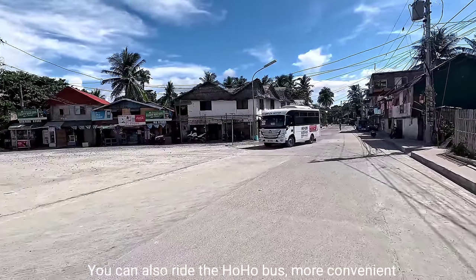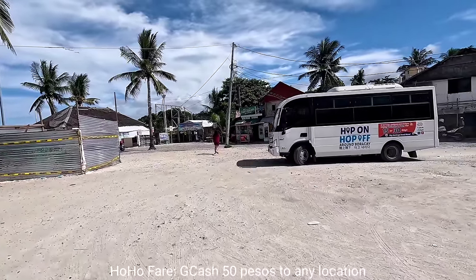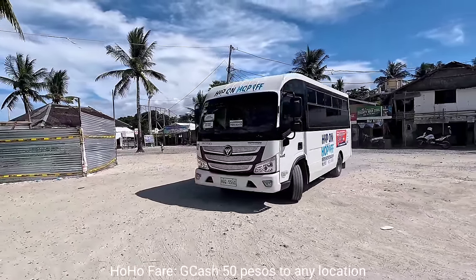Aside from the multi-cab, you can also ride the hop-on, hop-off bus. The fare is 50 pesos for GCash, and if you have their card, the minimum rate is 25 pesos.